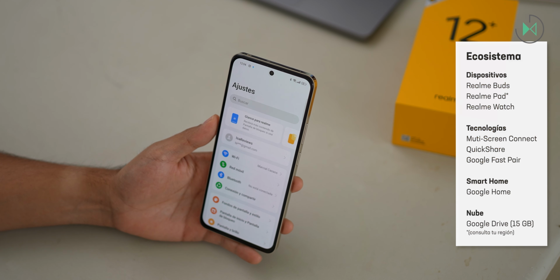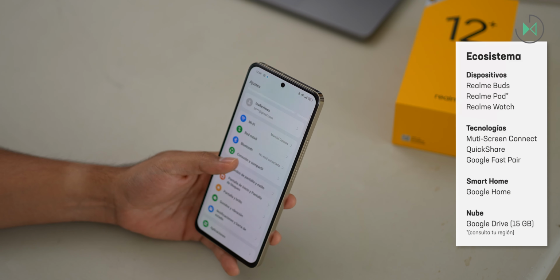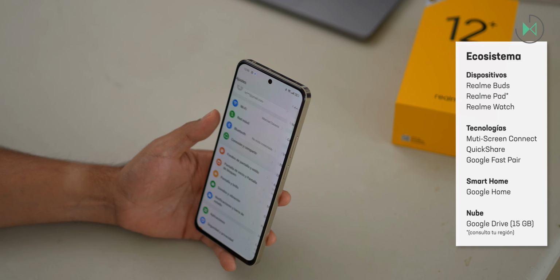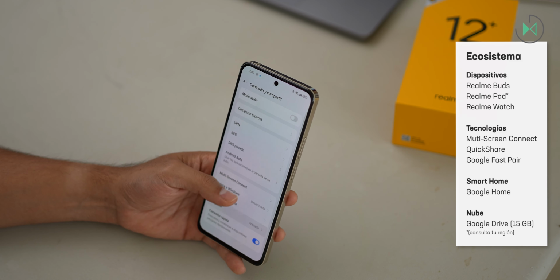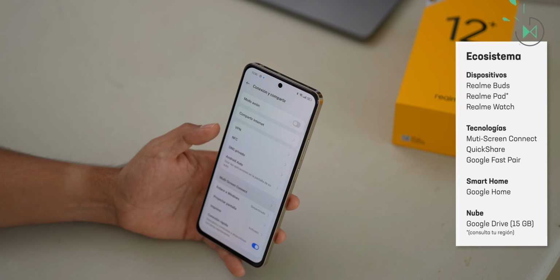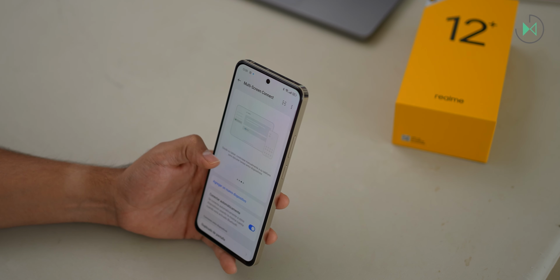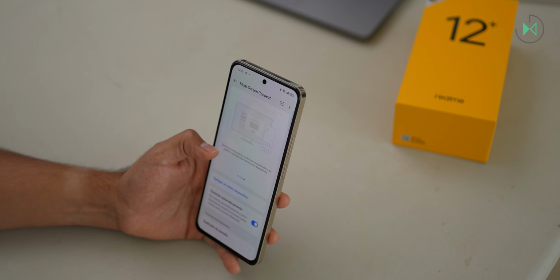As for ecosystem, Realme has good devices in large amounts, although many of them also depend on the features of Google. So it is not an ecosystem that we could say is very strong, as it depends on several things from Google, such as Google Fast Pair technology or Quick Share, but it also integrates a technology called Multi-Screen Connect that will allow you to link to other tablets of the same manufacturer to use your phone directly from them. It could also be synchronizing your content.